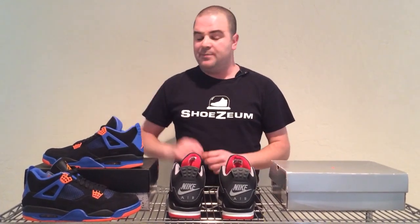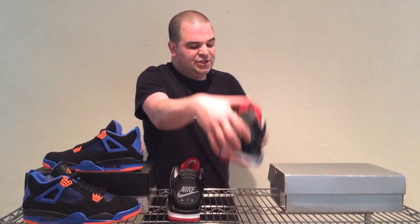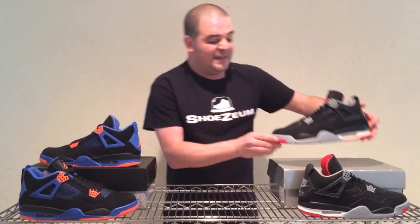Even though this pair of Cavs 4s is trading for about $400 or so, it doesn't even come close to this OG colorway with Nike Air on the heels. I think if Nike's going to pay tribute to major events in Michael's career, they should go with the OG colors and release them in super duper limited quantities. They could have made this shoe reminiscent of the shot instead of these Cavs ones, and they'd be a huge hit.